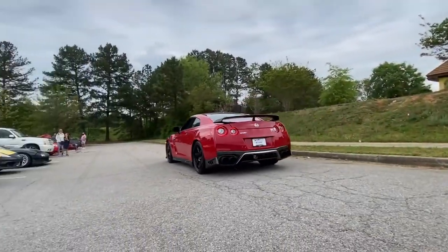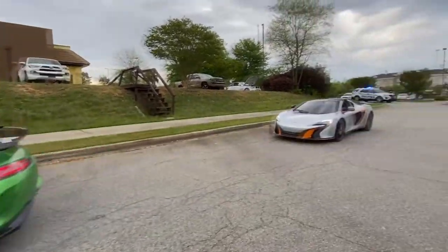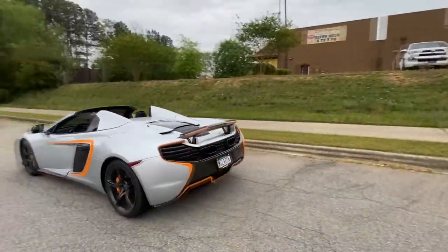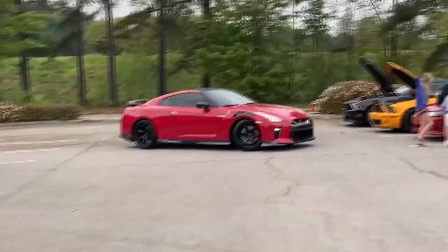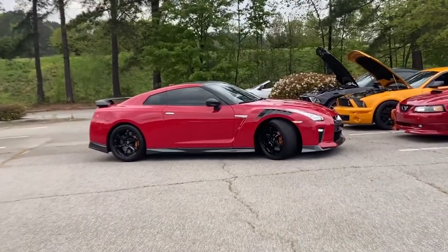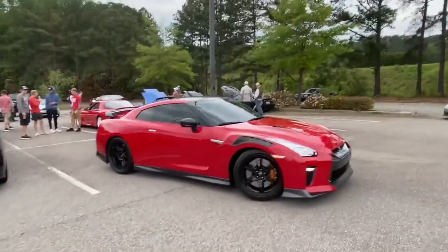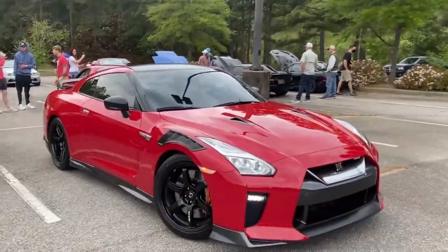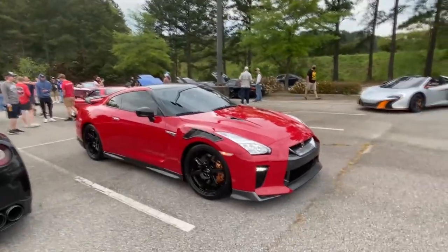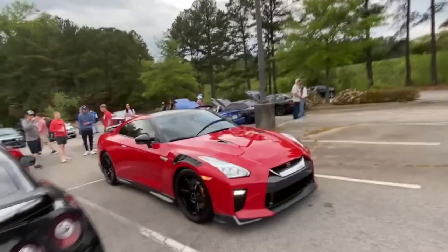Look at that, dude. Oh my gosh. GTR. McLaren. Beautiful. Look at this Nismo 2019, bro. Sheesh. You know, my heart just starts pumping when I see a GTR. Oh. This is a beautiful car, man. The McLaren is sick. Don't get me wrong. But this GTR, though?